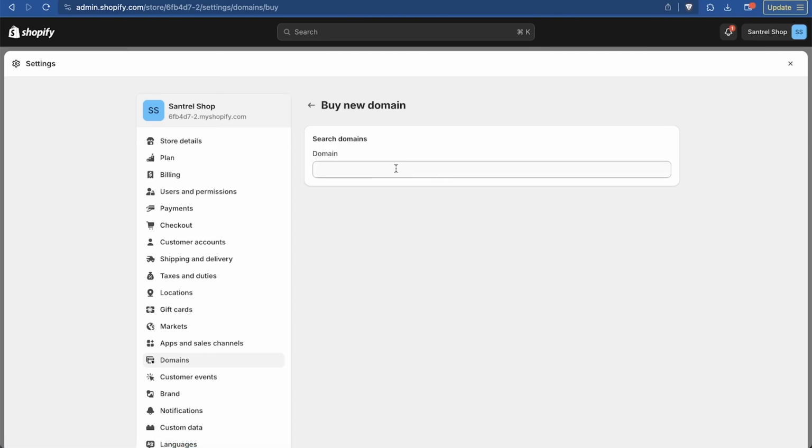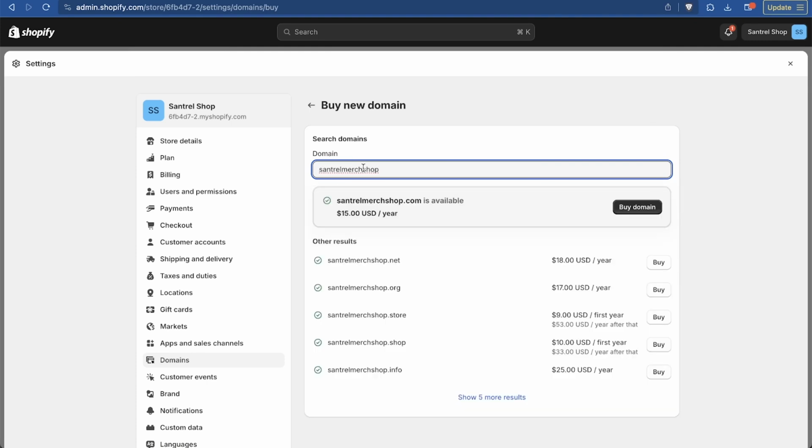But I'm going to buy a new domain. When you're looking for a domain, there's a couple ways you can go about doing this. You can just start typing them in here and finding them. That's typically what I do. So santrellmerchshop.com, pretty basic. That's not really something a lot of people are seeking. $15 per year. Honestly, it's a pretty reasonable price.